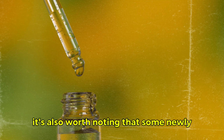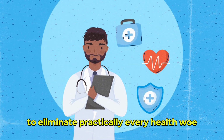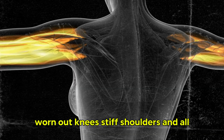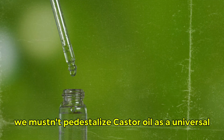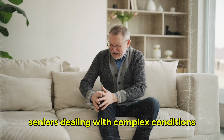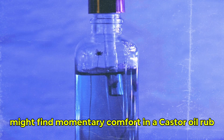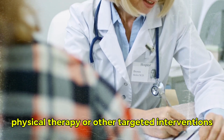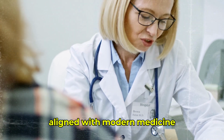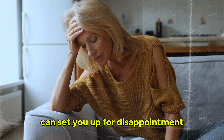It's also worth noting that some newly curious individuals expect castor oil to eliminate practically every health woe, worn-out knees, stiff shoulders, and all. While there's a basis for many traditional uses, we mustn't pedestalize castor oil as a universal solution. Seniors dealing with complex conditions like arthritis or neuropathic pain might find momentary comfort in a castor oil rub, but they also typically require specialized care, physical therapy, or other targeted interventions aligned with modern medicine. Ignoring these aspects and relying on one oil can set you up for disappointment.